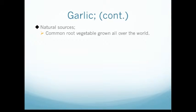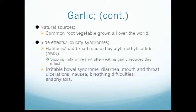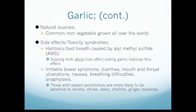Natural sources, common root vegetable grown all over the world. Toxicity and side effects. Bad breath caused by the allyl methyl sulfide in the garlic. Sipping milk while, but not after, eating garlic reduces this effect. Irritable bowel syndrome, diarrhea, mouth and throat ulcerations, nausea, breathing difficulties, and anaphylaxis can occur. Those with severe sensitivities are more likely to also be sensitive to onions, chives, leeks, shallots, ginger, and bananas.